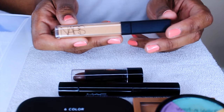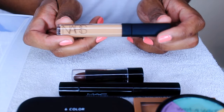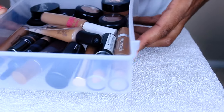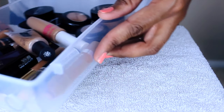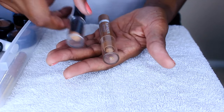I've got NARS Radiant Concealer in the shade Biscuit. I use this as a brightener for underneath my eyes. So here is row 2. As you can see, I have a lot of concealers inside, all different textures, all different varieties. So let's dig in. Let's start first with the stick concealers.